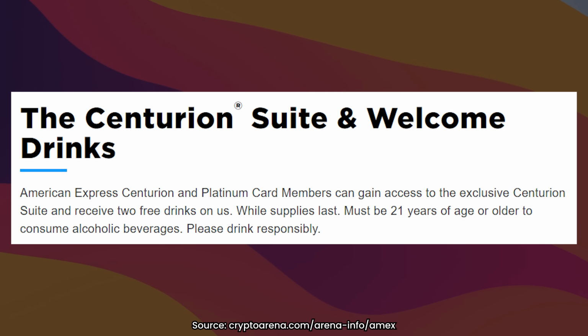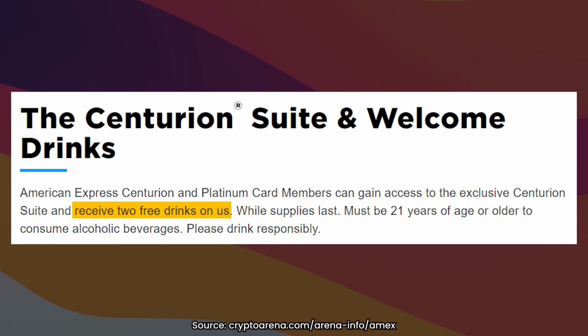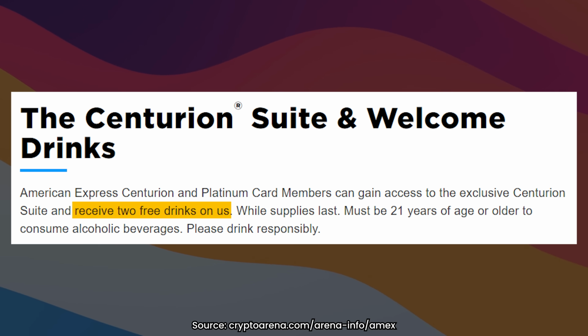The best perk is probably the Centurion Suite. You get 2 free drinks, and they also have food that you can buy. Even though you do have to pay for the food, it's not as crazy as the lineups outside, so probably maybe 5 minutes compared to 25.